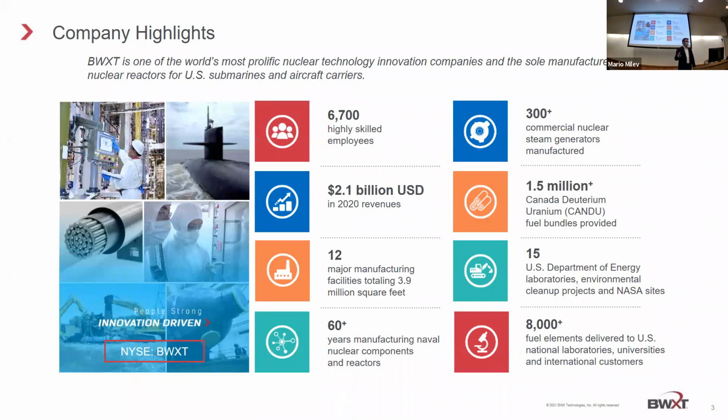So about 6,700 employees, a couple of billion dollar company. We're like a top 50 defense contractor in the US by revenue, even though most people haven't heard of us. We make a lot of heavy components in Canada. We make steam generators up there. We did a lot of the replacements for the US nuclear fleet when they upgraded to the new Inconel. We made a lot of those steam generators. We can do fuel manufacturing, and we do a lot of support for DOE laboratories as well.